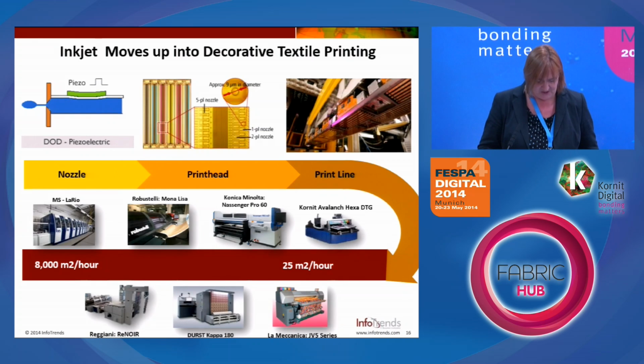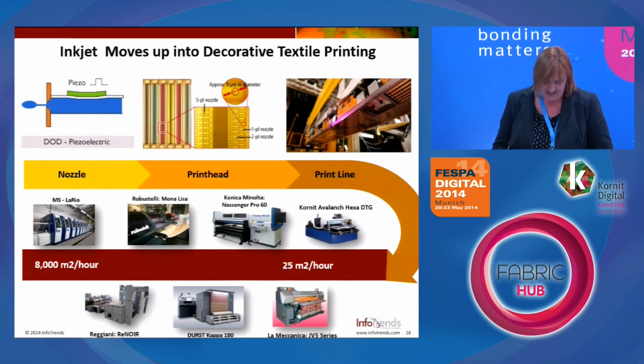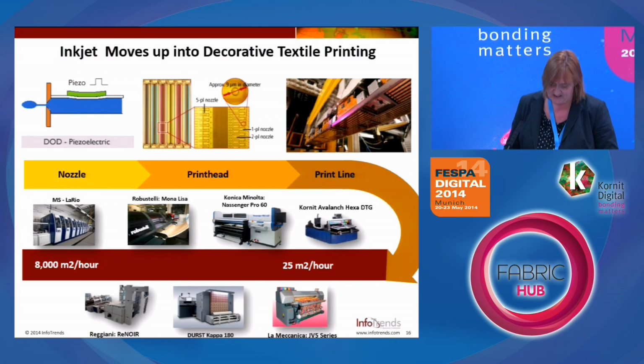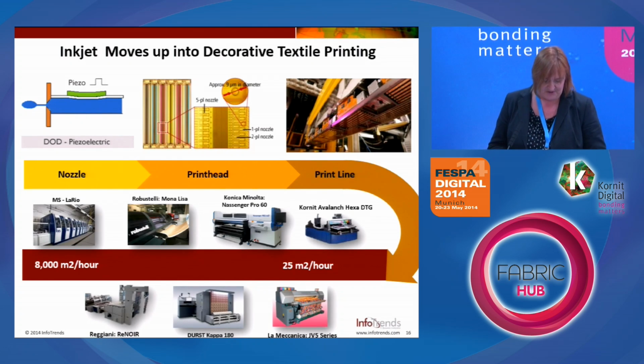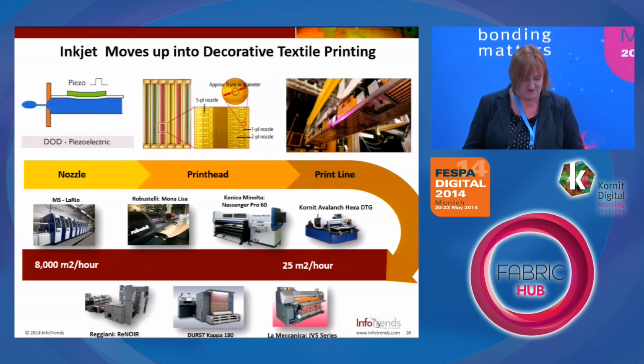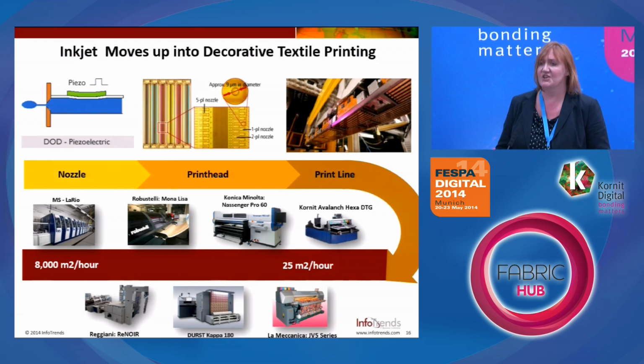big single-pass machines. And in 2013, the market has really filled out in between with small and mid-range solutions, opening up predominantly sublimation textile printing solutions to go beyond graphic communications into sports, apparel and fashion, fast fashion industry.